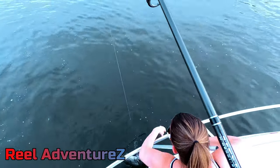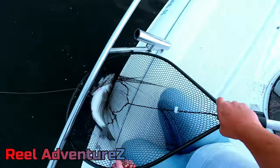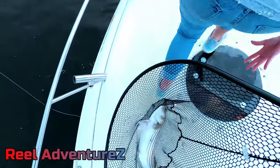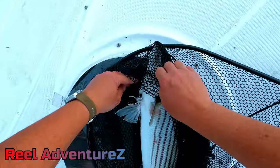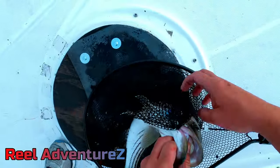Oh yeah. Oh yeah, that is what striper fishing is all about. I got it. Oh, that is what striper fishing is all about. Look at that guy. I'm gonna say he's 25, 26. And, yeah. Oh, that's definitely nicer than the last.